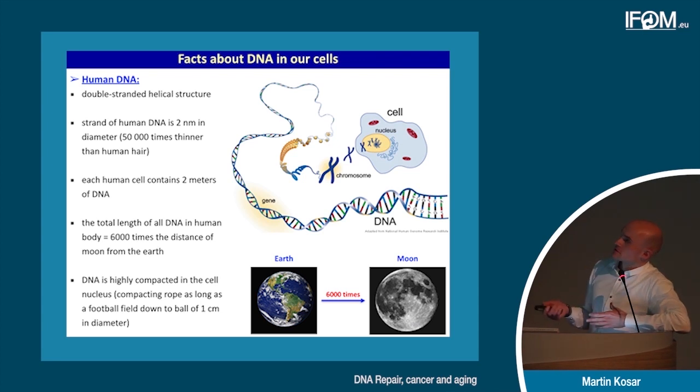And since DNA is 2 meters and the nucleus is very tiny, DNA is highly compacted into the cell nucleus. If we compare it with a situation in real life, it's basically like compacting a rope as long as a football field down to a ball of 1 centimeter in diameter.